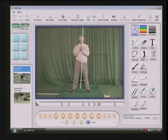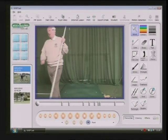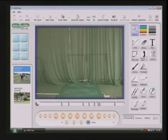So just to show you a few more facts on my computer screen, because again I deal in facts rather than theories, we're going to look at somebody else that I teach, and we're going to look at Tiger Woods. Still the best golfer in the world.